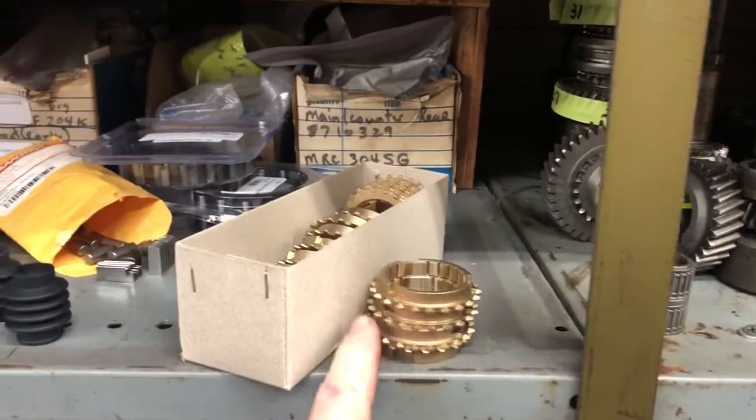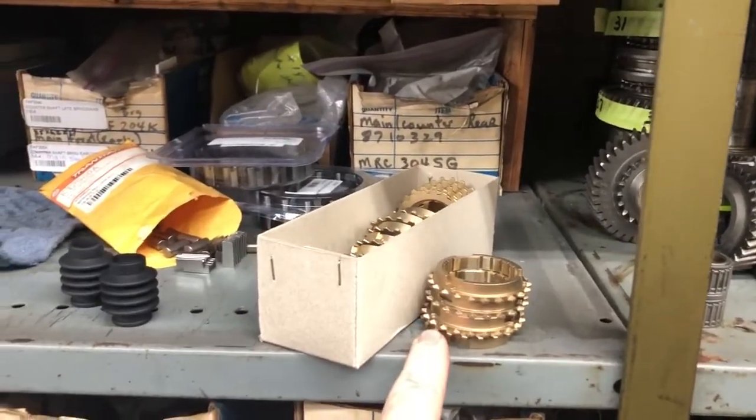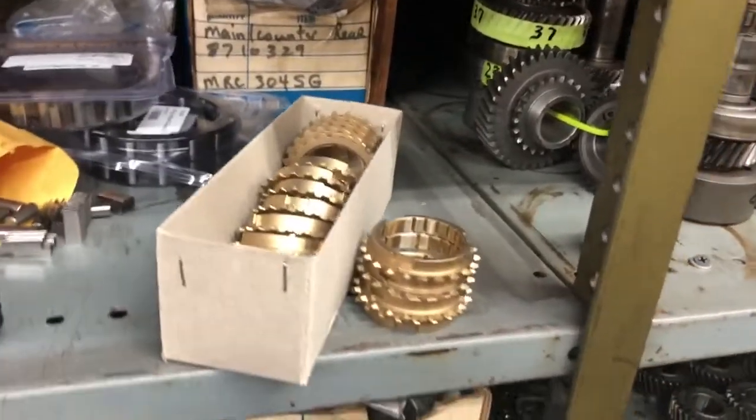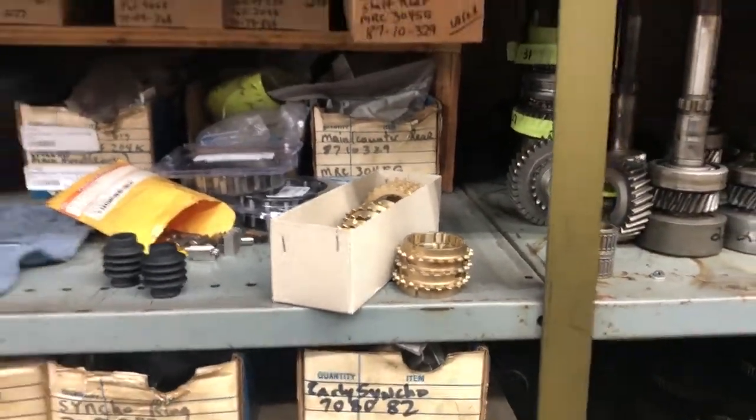The other thing we've got are brand new synchronizer rings. We've made a whole pot full of synchronizer rings, so we've got those for both first gear and then the second, third, and fourth, and those are available.